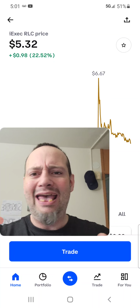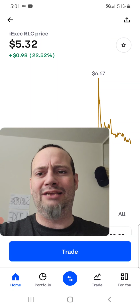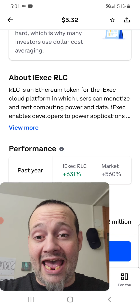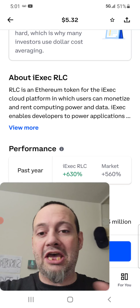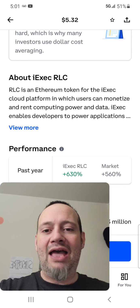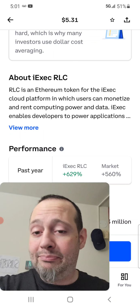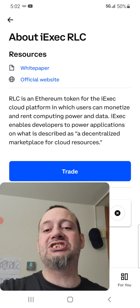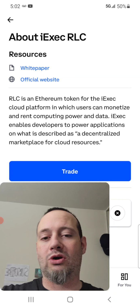So it is iExec RLC price. Okay, let's look at what this is. I'm kind of curious. RLC. Okay, I don't know what the iExec part is. Maybe we'll find that out later. RLC is an Ethereum token. Oh, here we go. For the iExec cloud platform, in which users can monetize and rent computing power and data. iExec enables developers to power applications on what is described as a decentralized marketplace for cloud resources.